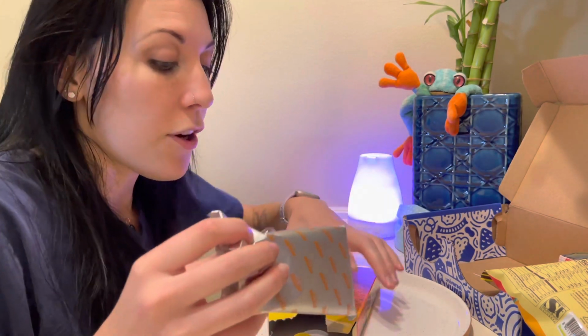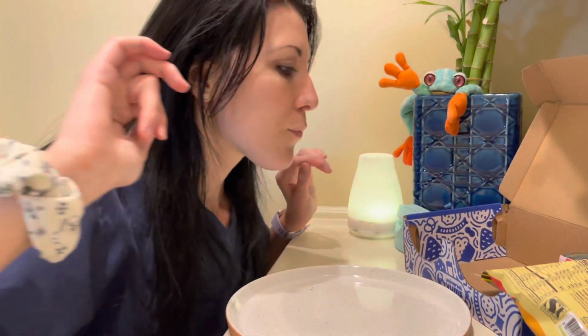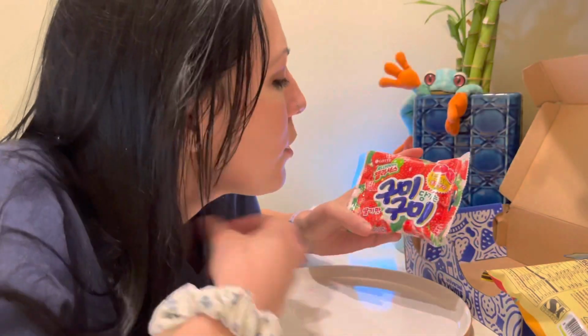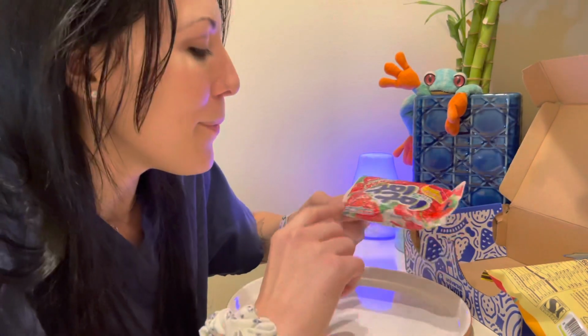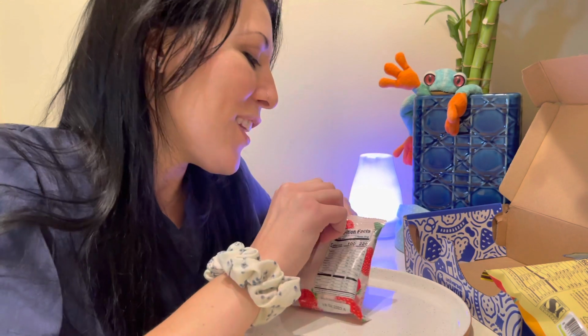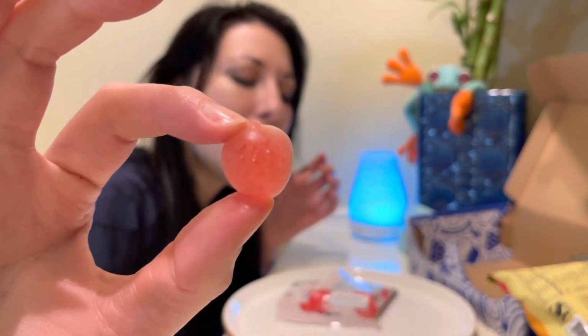I think I know what my favorite is so far though. Okay, there's only a couple more things. Let's see. The only English word I see, if it's even a word, is delicious. Delicious. Oh, at the bottom it says strawberry gummy. So, which word is more fun? Delicious or strawberry gummy? They look so cute. Strawberry gummy.